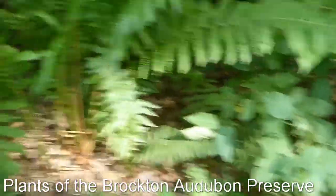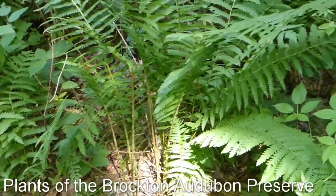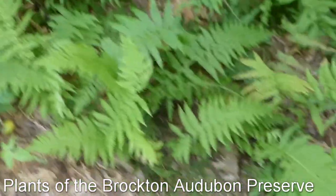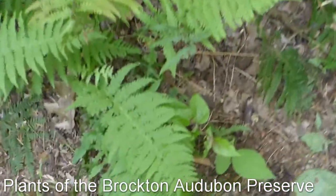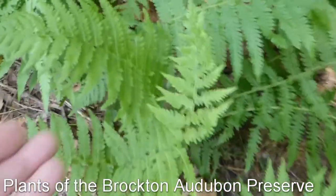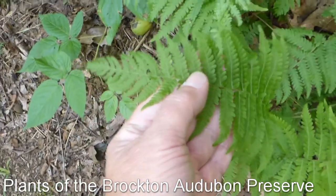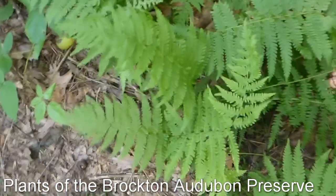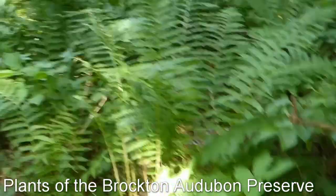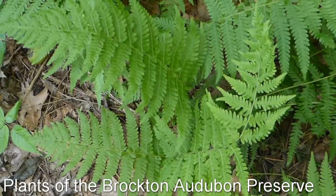Very close to this large cinnamon fern, all the stems coming from one center, all the leaves emerging from a center, you have a much, much smaller fern. Much smaller, much finer, and quite pretty. Let's see if I can find a prettier example. Again, this whole thing is one leaf. This is called New York fern. So we have cinnamon fern, which is big, and we have New York fern, which is quite small. It's perhaps a foot tall.